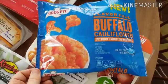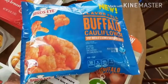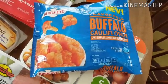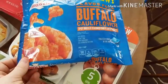So I found these, and I'd never had them before. And I'm not real big on using points for veggies. I try to swap when I can. However, as you all know, being a mom is hard work, and some nights you just need something easy.